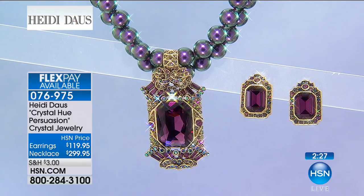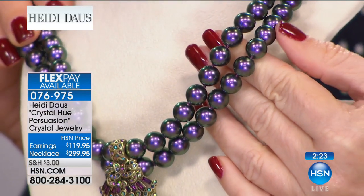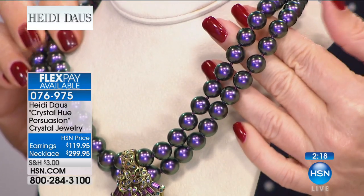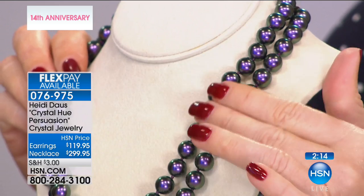I don't know how close we can get to it, but I want to hold that necklace to see if you can get an idea of the hues. There's purple, there's green, there's Tahitian black. Aren't they magnificent? See? Heidi, there are no words. No. There are no words for that.